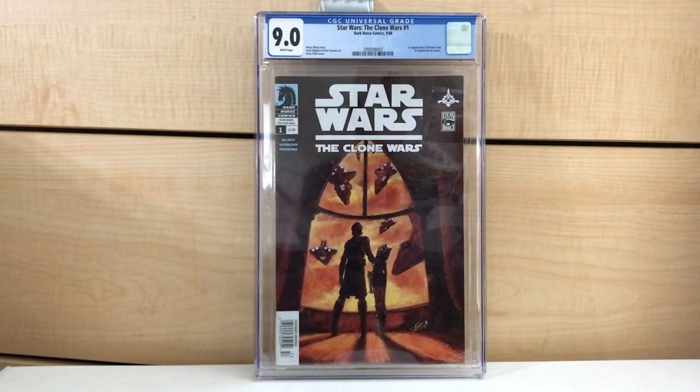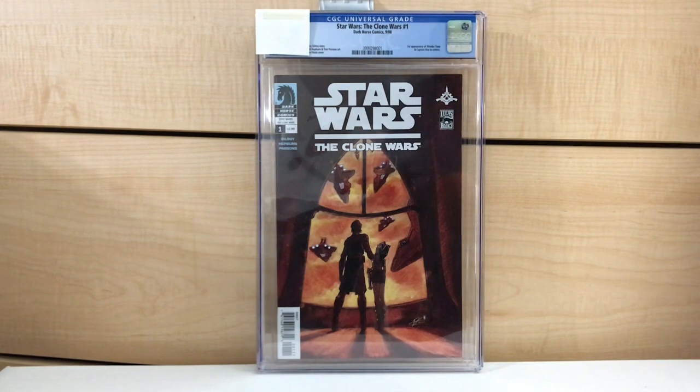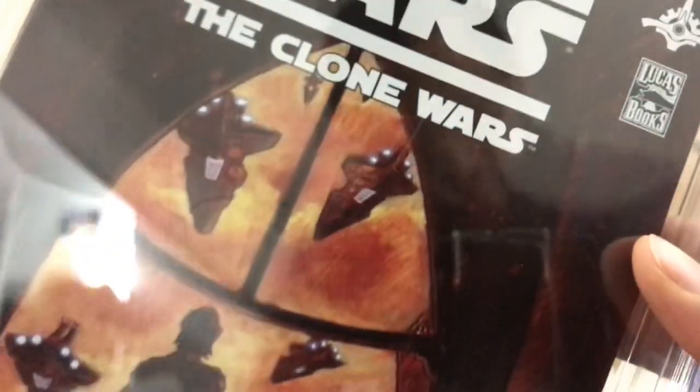Next, all right, here we go. We have another copy. So we have the direct edition of the Clone Wars #1. I bought this back in May of 2020. I paid cover price for this, and this was again during the height of Clone Wars mania. People were going wacky racers for this book.